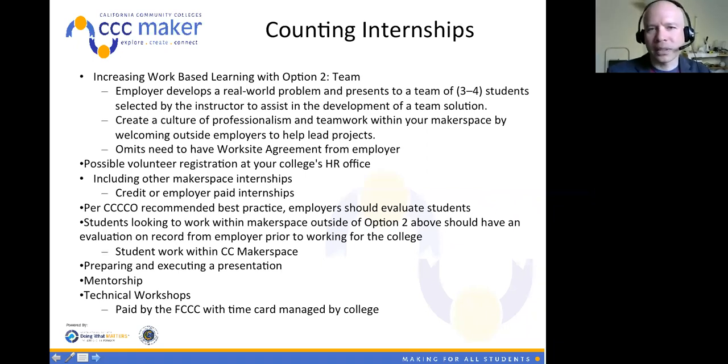Now, this effort of bringing the employer in, of course, is a bit different than option 1. You may just have them create a volunteer form at your HR office to have them attend your makerspace, because there's also some liability of having people come over to your campus that you invite. So that may just be the only paperwork in that regard, is having the employer create that volunteer form. But beyond that, it's a benefit to you, because you can increase the throughput of your internships. Remember, these folks can get paid for this work, 20 hours.